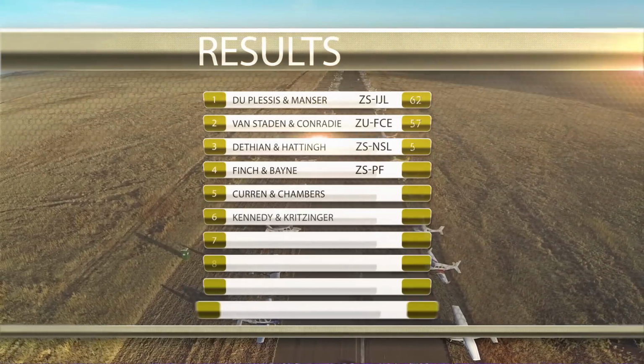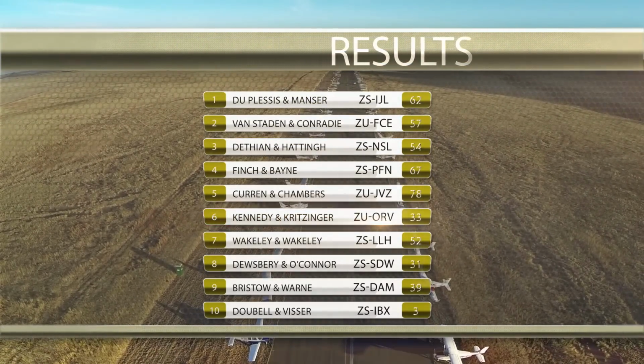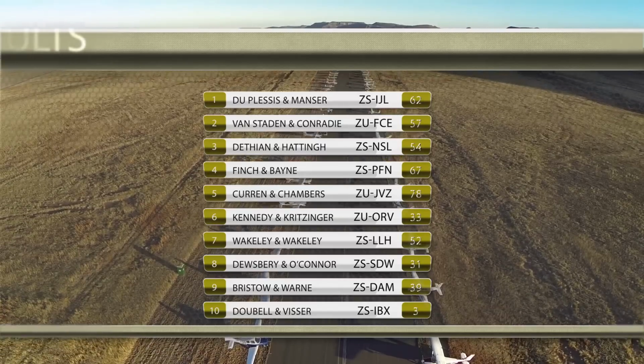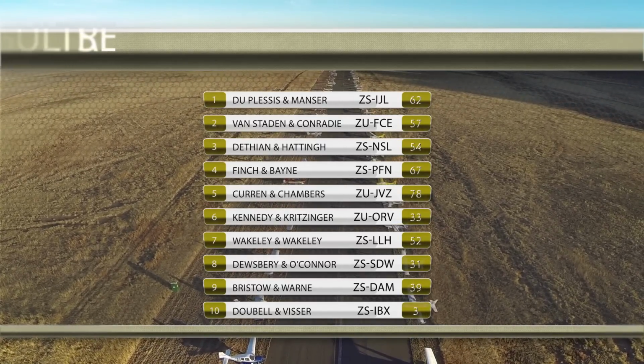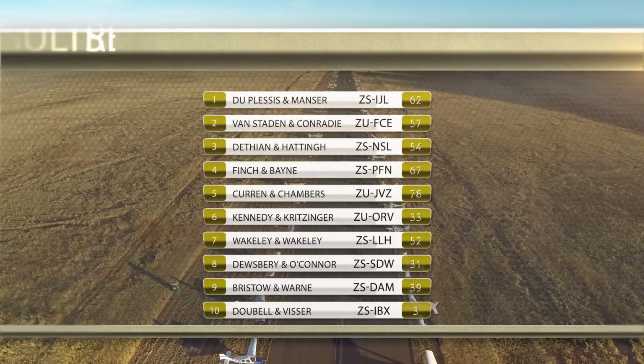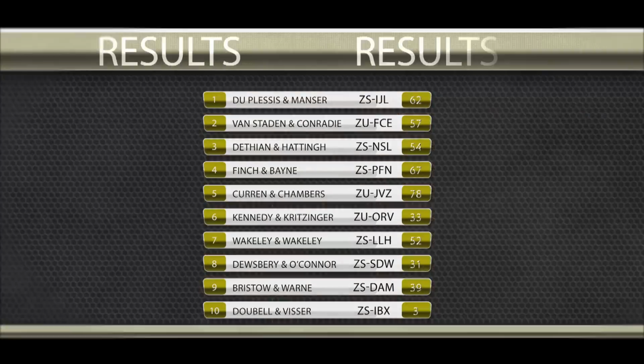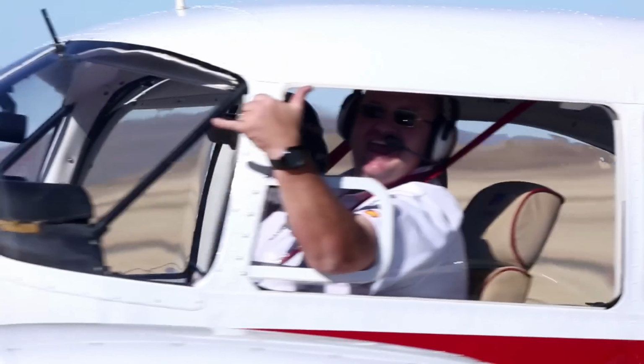Competitors agreed that the 2014 Permanon President's Trophy Air Race was a huge success, with many commenting that this first-time venue lent itself perfectly to the format of the race. Be sure to join us next year for more flat-out flying at the Tempe Airfield in Bloemfontein for the 2015 President's Trophy Air Race.